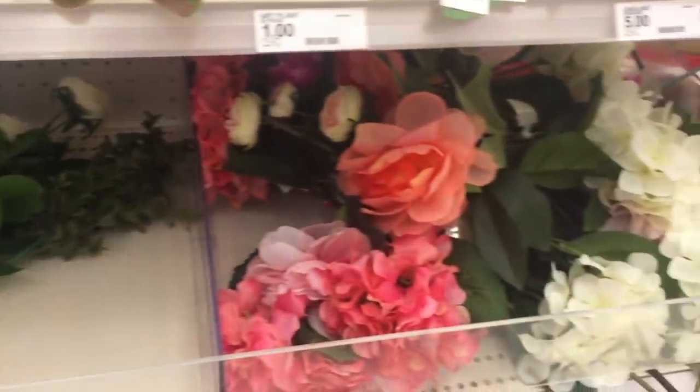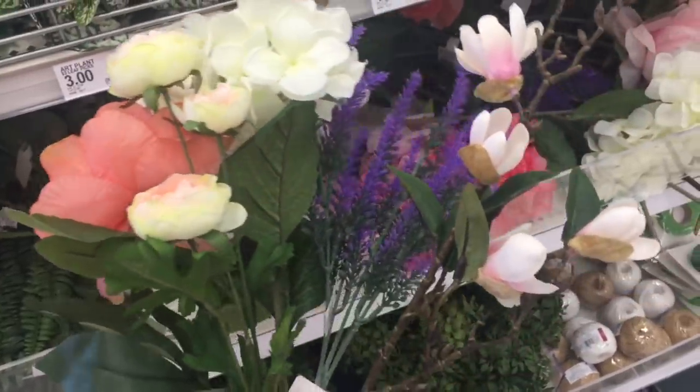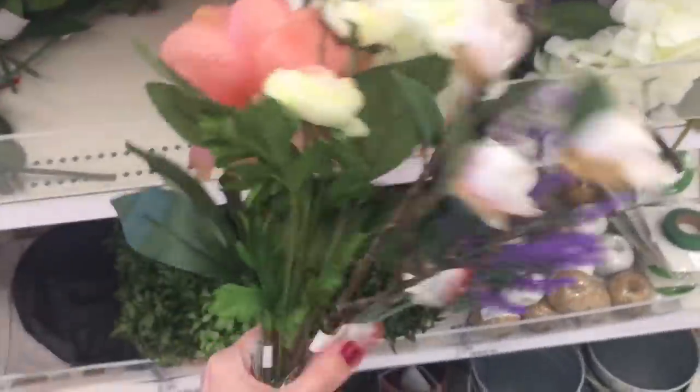And then they have these beautiful flowers. They're pretty large. Is this a bundle? Here are just a few of the options. The lavender looks pretty fake. The cherry blossoms look pretty nice. They all look fake. They're fake flowers. What are you gonna do?